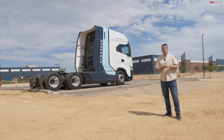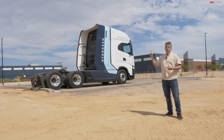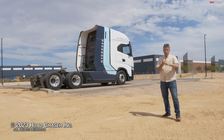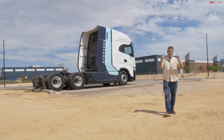So come back to alltfl.com for a lot more real-world truck testing, including the new Nikola fuel cell electric semi-truck, because I want to do a range test with a trailer. I want to compare it to a diesel tractor. I want to do the iGauntlet World's Toughest Towing Test, and that is still to come.